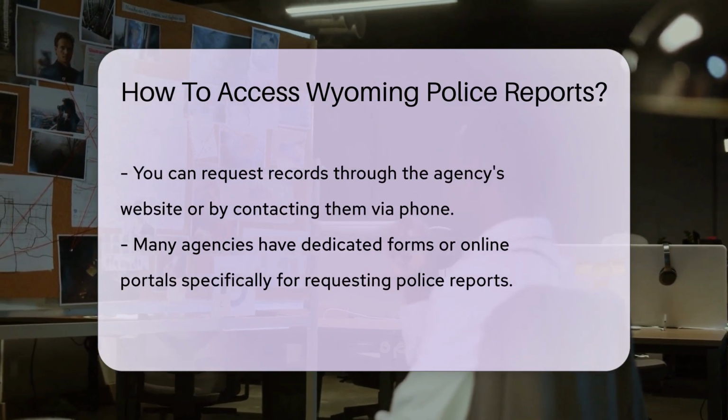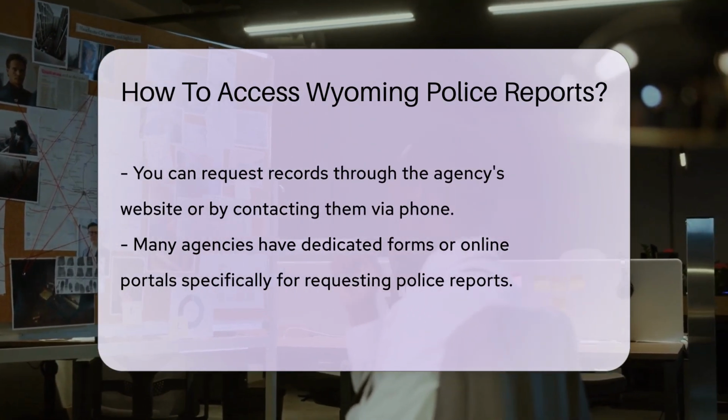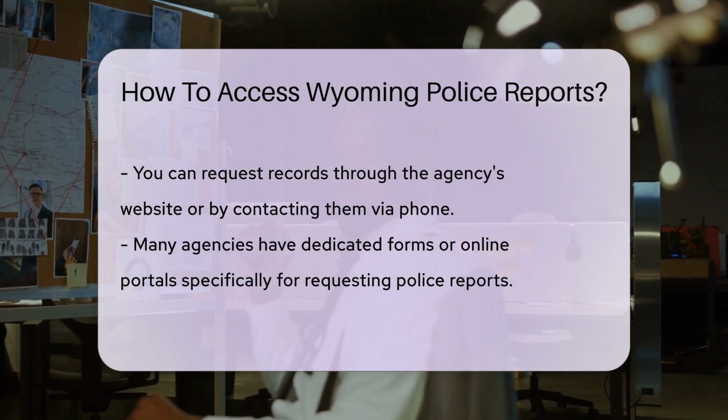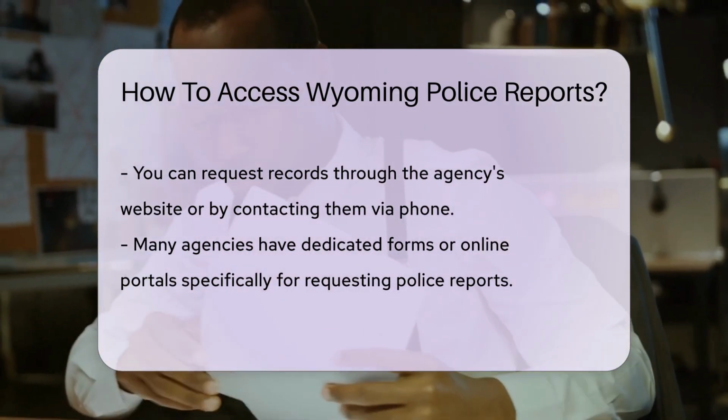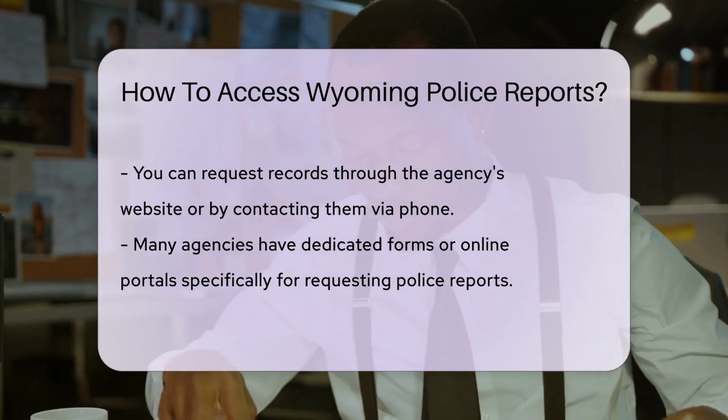It's like ordering a pizza, but for legal documents. Some reports may require a small fee. Think of it as a backstage pass to the action. You're not just getting information, you're supporting your local law enforcement's administrative costs.